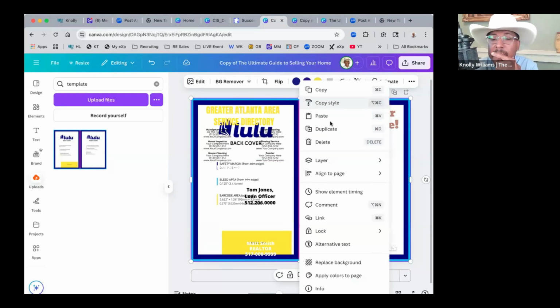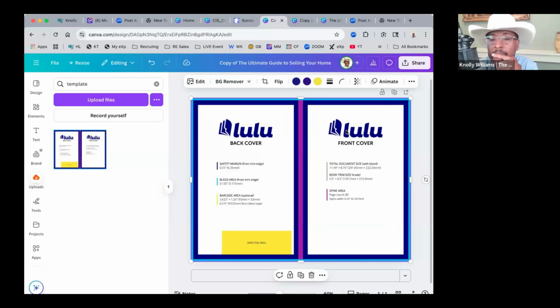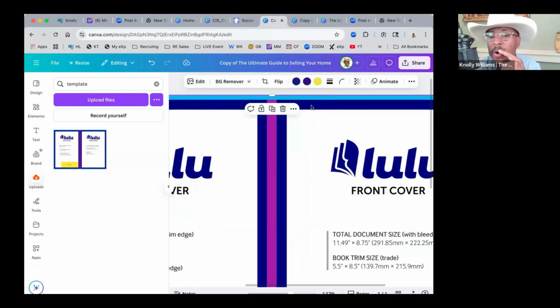All right, I'm going to go to layer, and I'm going to bring this to the front. Okay. So now, what is this thing telling me? It tells me that this is where the front cover area is. And this area out here, see this area in light blue? That's what we call the bleed. The bleed is anything that goes past the actual edge of the print of where the book prints. Okay. So you see how you have this light blue and then you have this darker, almost like a dark blue or maybe a purple.